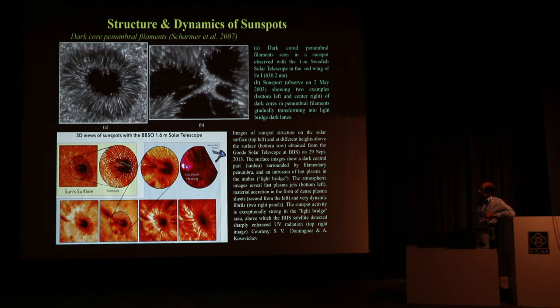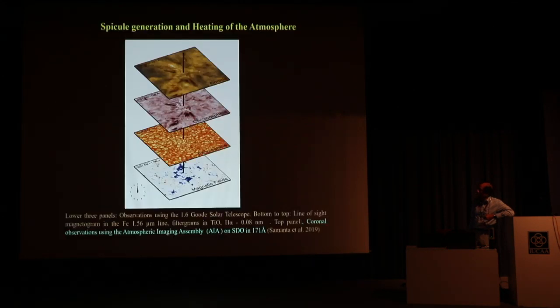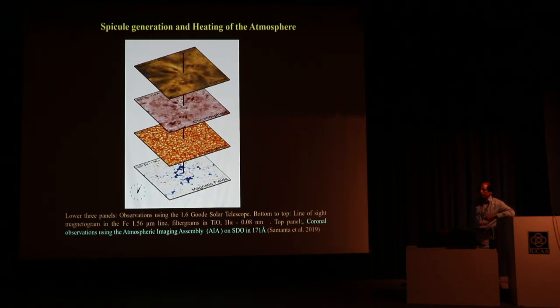Another objective is to be able to look at the detailed structure and dynamics of sunspots. The top two figures are taken from the Swedish 1 meter telescope, and the right panel actually shows you a more detailed observation of a sunspot. And the lower panel is our observations taken with the Goode Solar Telescope. And you can see very clearly the light bridges, convective flows, and fibrils. And basically, you are able to now probe the sunspots like with a magnifying lens.